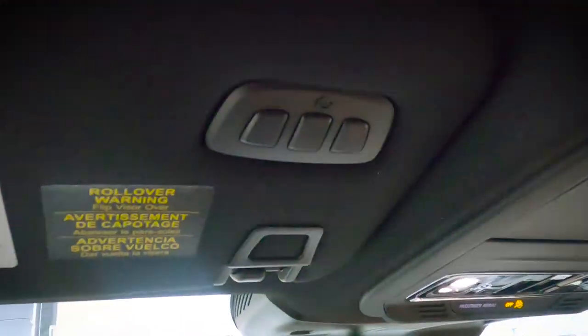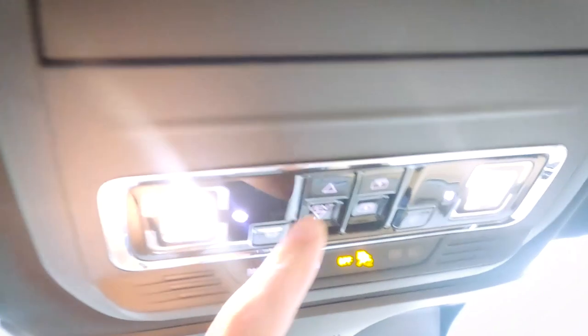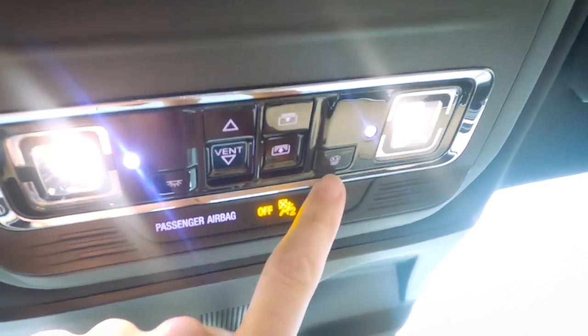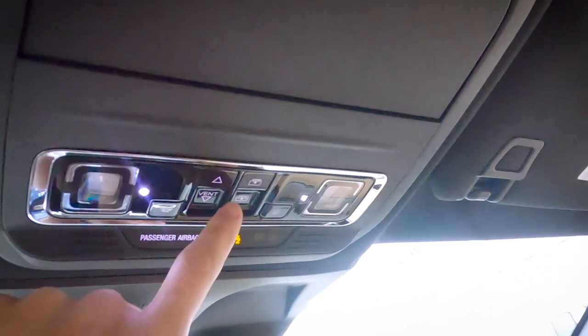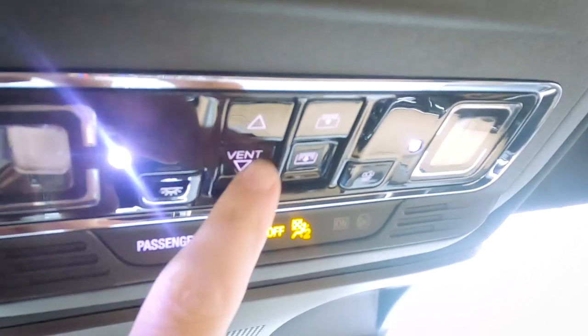As we start to move up overhead, we do have our programmable garage door openers. There is the sunglasses holder, as well as our cabin lighting, so the ability to turn the cabin lights on or off, depending on whether or not the doors are open. Now, this one does also have the twin panel sunroof. That is going to be standard on the Reserve model of the vehicle. And then we've got the ability to control the shade, so we can open and close the shade and then open and close the sunroof.